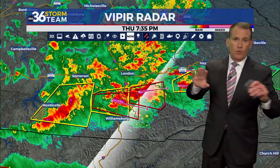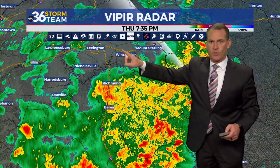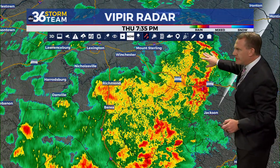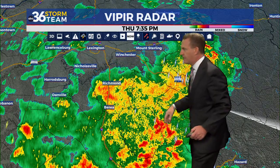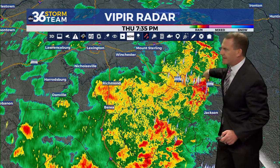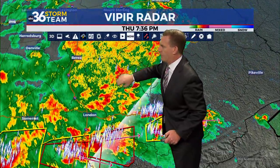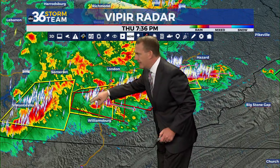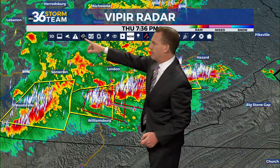Here in Lexington, we're good because the storms are actually more elevated, and here in Lexington the rain has ended. Now Richmond, Berea, and then out into eastern Kentucky, this is just general rain. I've taken the lightning data off just because it has a tendency to get in the way. Notice how the lightning strikes are much less than they were a little while ago. But with these cells down here, it's a completely different story. A lot of lightning and the potential for some larger hail.